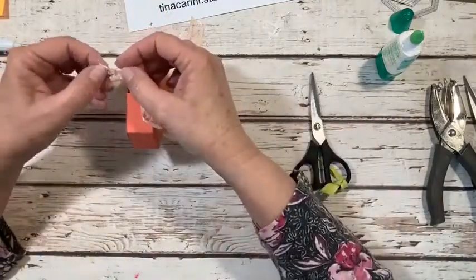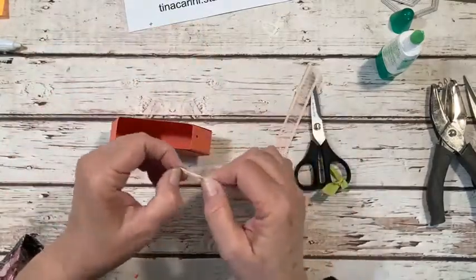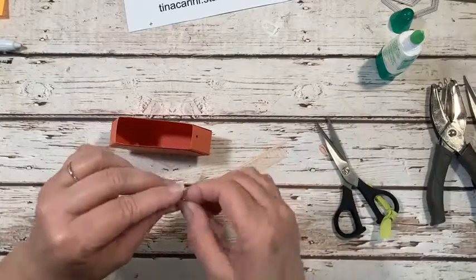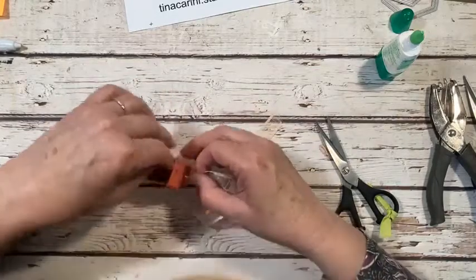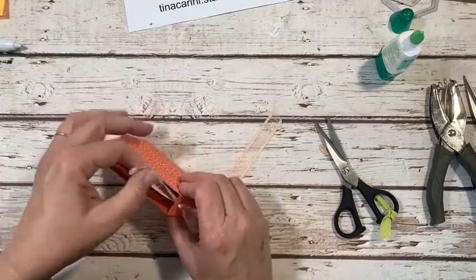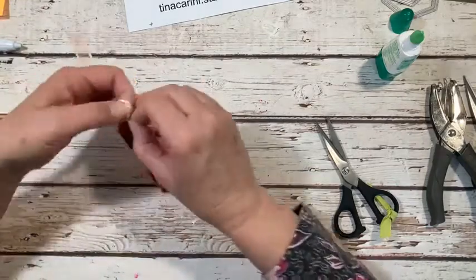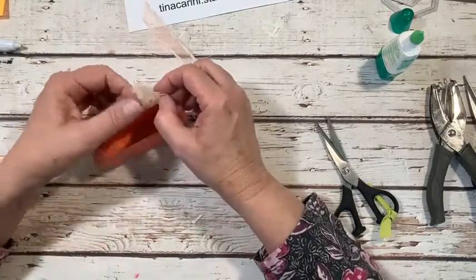this. Could have got that knot a little tighter, but oh, that just pulled right through. Uh-oh. Okay. That's because I didn't tie it very well. Alright, so you think I'd be better at tying a knot than that. Okay, so let's try this one more time. Just like so. Pull this through. Tie a knot. Just like that. Not like I did the first time. Not at all like I did the first time.